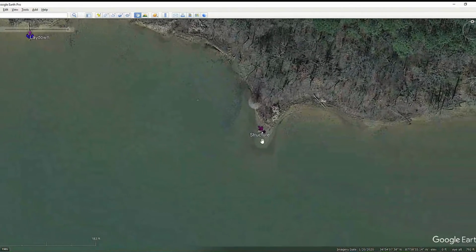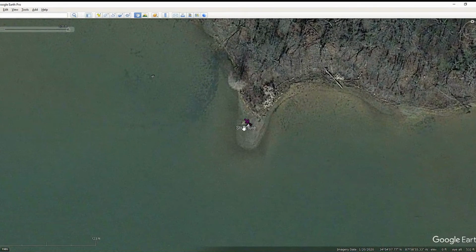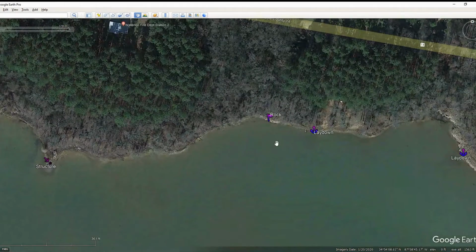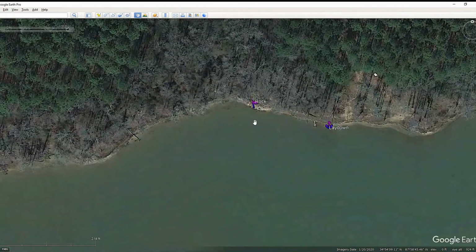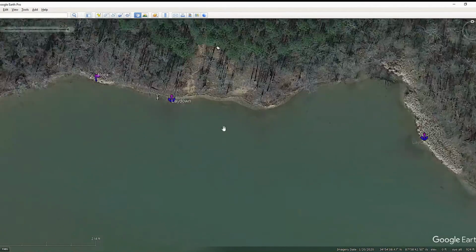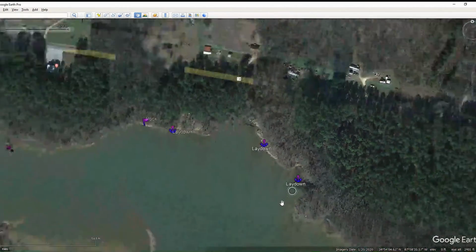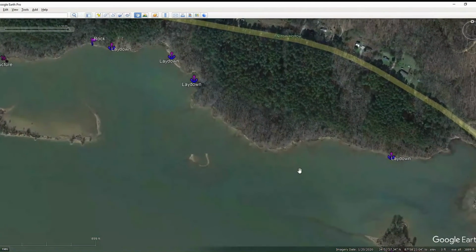See what else we can find. Laydowns, more structure. You can see right here, I don't know if it's some kind of debris or again, concrete structure, whatever it is in that area. And then we're gonna keep looking up in here. We got some more just shallow rocks that are right in here. Another laydown, some more laydowns in this area. Just kind of the same thing we're seeing there, just a lot of different laydowns.